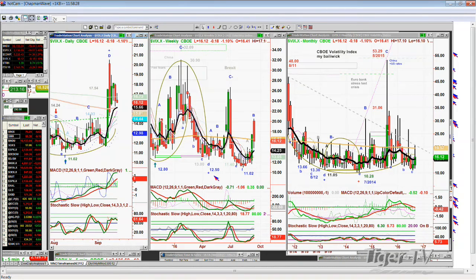But in the meantime, this is a weak market. Lower lows and lower highs, a bounce next week sometime in anticipation of the Fed, and then what do we do?